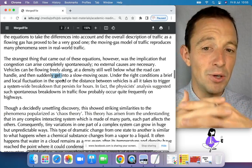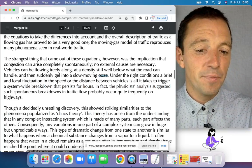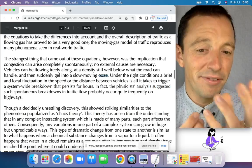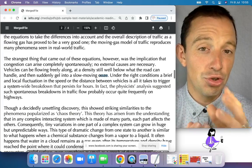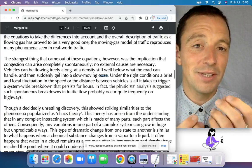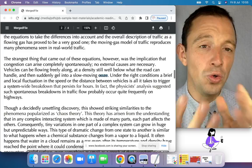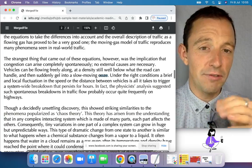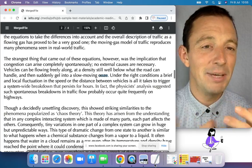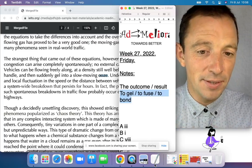This is exactly the same. Suddenly gel or move into a slow moving ooze. This is very, very difficult vocabulary, and it's like a liquid. It's a word to describe the flow. If the tree is oozing the sap, the liquid that comes from the tree is called sap, and sometimes it oozes. If you cut your finger or you cut your body, the blood will ooze, and it means to flow very quickly.